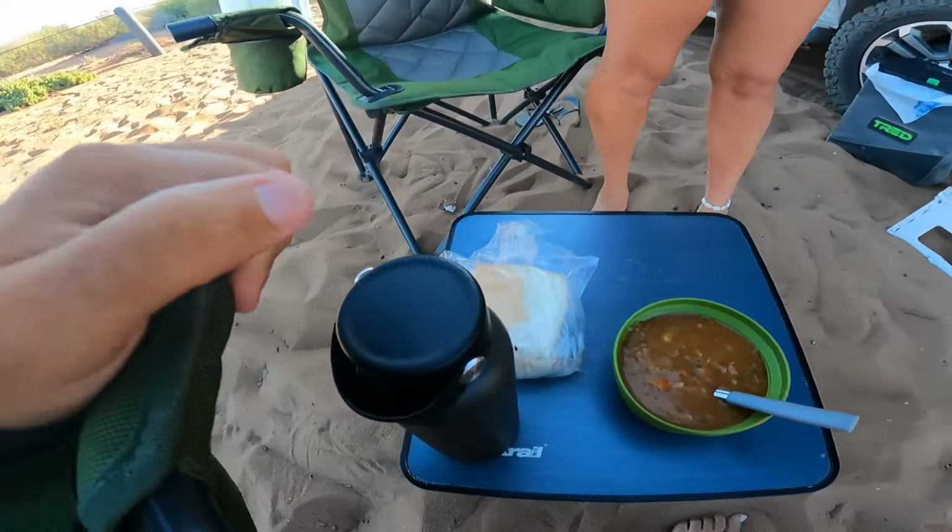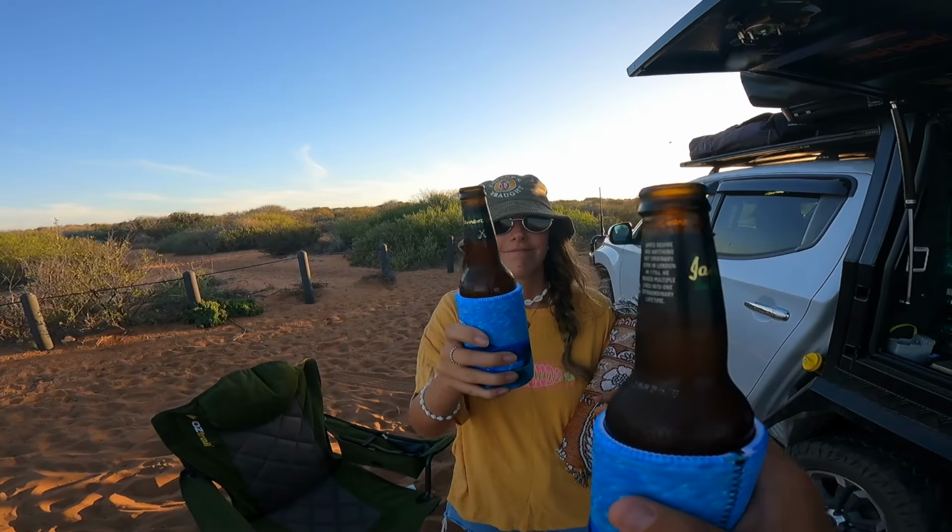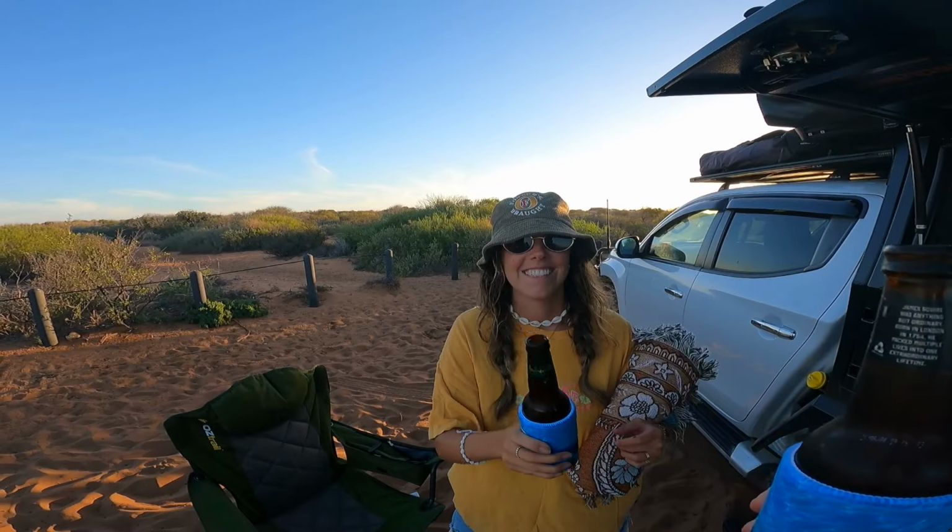We've got a bit of leftover bread, so there you go. That's our dinner. You know what? Sometimes it's all you need. Worst part about it is just trying to eat with these fly nets. But well, the wind's really picked up. We're going to go walk over to the top of the dune and sit there, watch the sun go down. Don't even be right that we've got a beer. Cheers, babe.